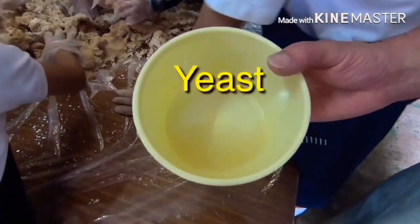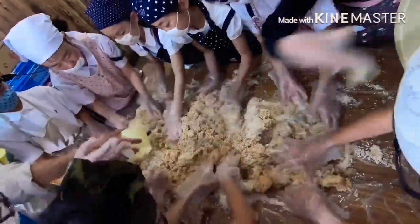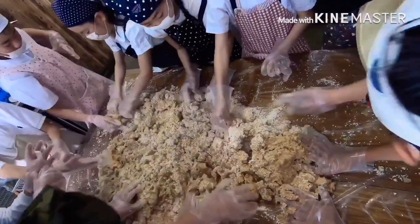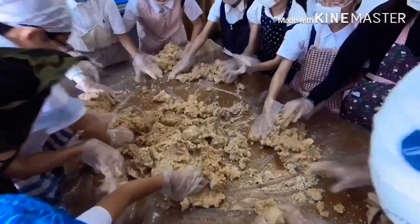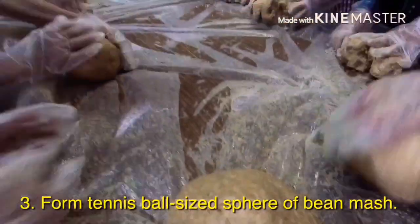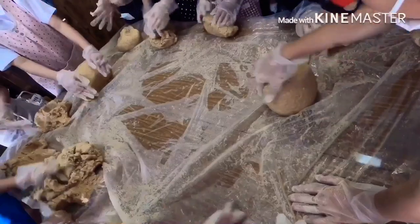They're having fun. And next we have the yeast. Let's pour it and let's continue mixing it, mashing it. It's really fun to make miso. And now, let's form tennis ball-shaped spears of bean mash. Come on, roll it. Roll it.